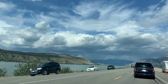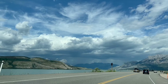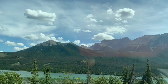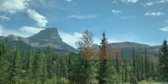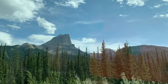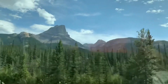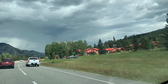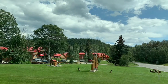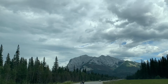This here on the left might look like a lake, but it's actually the Athabasca River. At this section it is very wide, and from what I could see, I think it was pretty shallow as well. We could see people walking through it, and they were going all the way to the other end, so I think pretty much all the way is pretty shallow, and the current, I guess, is not that strong, so you can walk there. I'm not sure how cold the water is. It probably is very cold, but it looks very inviting.